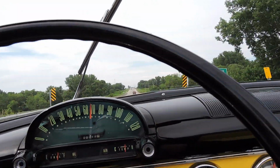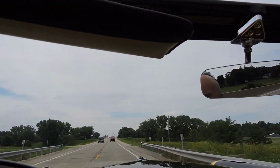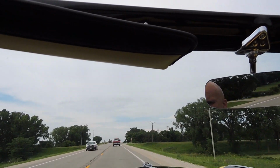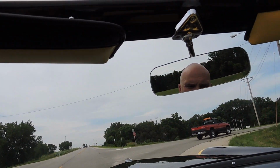Temperature going down the road, right in the normal range. There, wipers want to at least move out of the way for us. Here's your brakes at high speeds. Absolutely no pull left or right. Guy gets these wipers fixed, you could drive this anywhere you wanted to go.